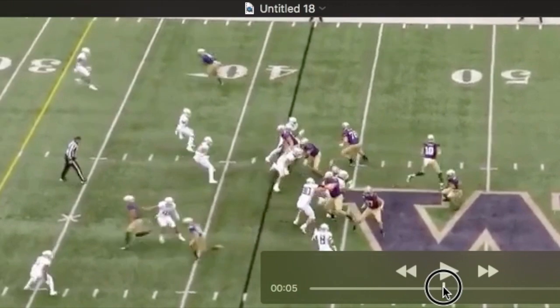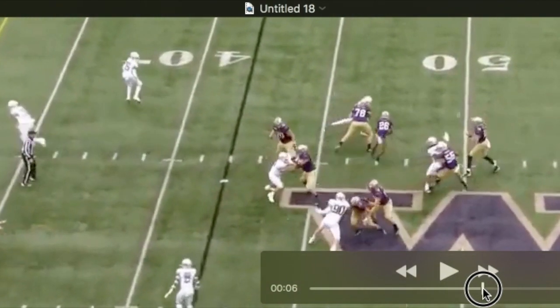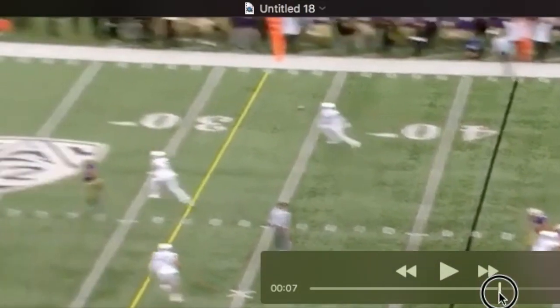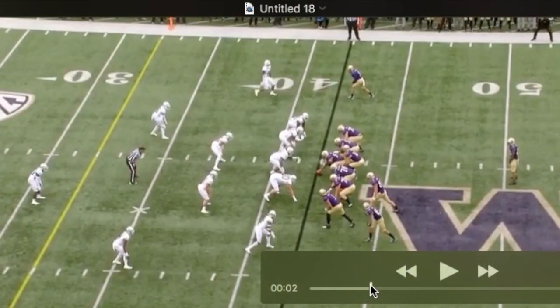See that? Watch him find it. He makes his play because he's smart. He makes his play because he knows where this football is going. And he's athletic. Turns and runs, and he finds that football. Great play.